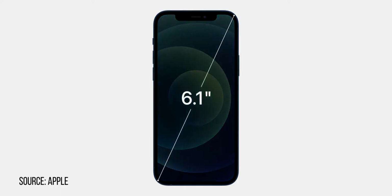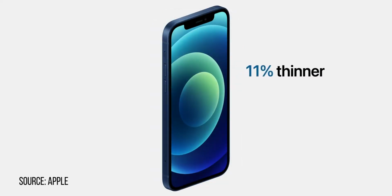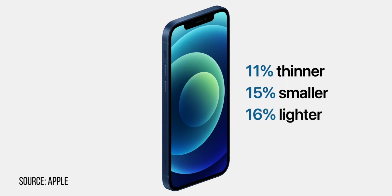Now the iPhone 12 maintains the same screen size as the iPhone 11, 6.1 inch, but what is different is the body is now smaller. Because the iPhone 11 had severe noticeable bezels, the iPhone 12 doesn't have those bezels.